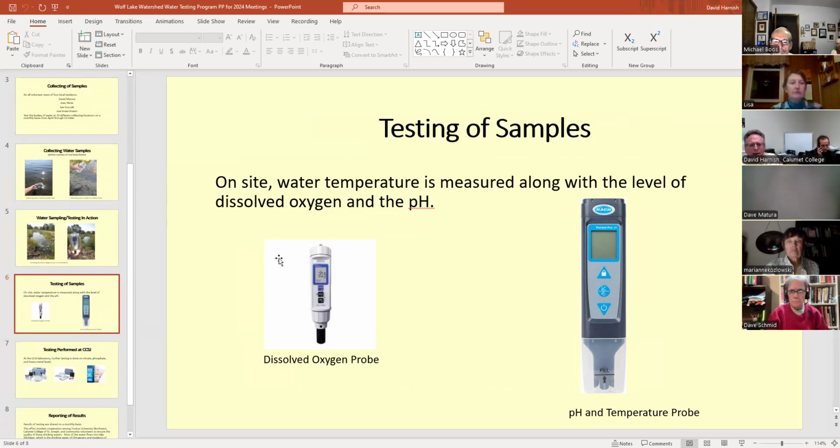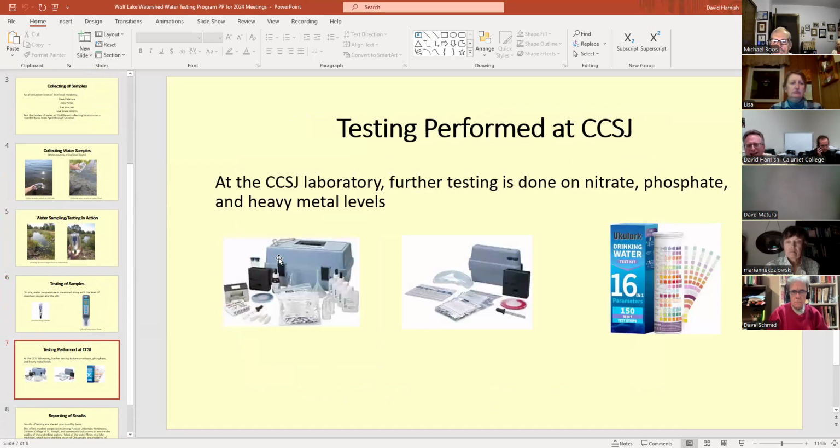Once that's done, they bring the probes and the containers back. I calibrate the probes each time they go out and just make sure they're working and so forth. And so at the main laboratory here on campus, I run the nitrate and phosphate test, which is a colorimetric test, which simply means that I add a chemical reagent to a sample of the water and allow it to react, and depending on the level of nitrate or phosphate present, it produces a certain level of color that I compare to a color guide to get the concentration of that particular component.